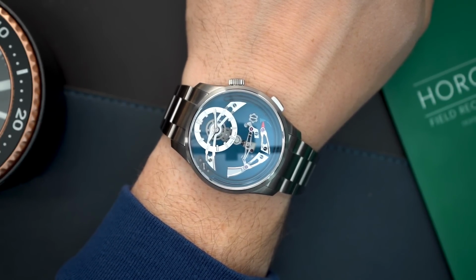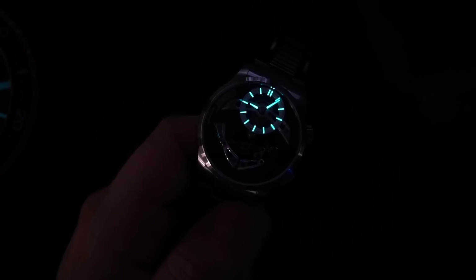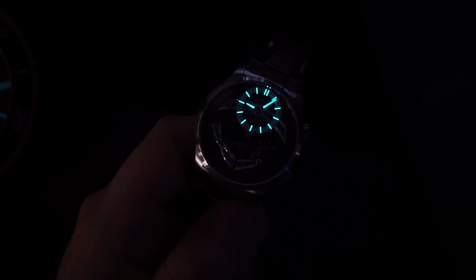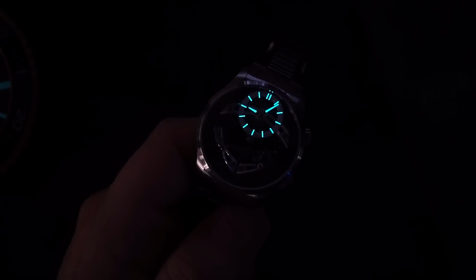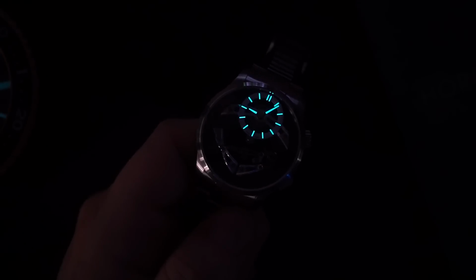So quickly, a lume shot, and then we'll wrap up the video. The fact that this even has lume, I think, is impressive. Of course, Christopher Ward always do a good job with lume, so the lume isn't really bad on here. It's just a very small surface area where they have applied lume, so not a ton of lume on the dial, but where it is applied, it's liberally applied, so it does hang on. So I am impressed with the lume overall. Obviously, you don't have a second hand, which I actually think is a very good call on this watch.